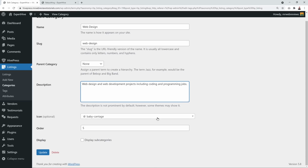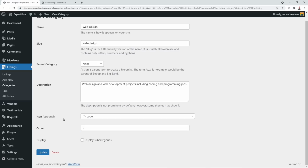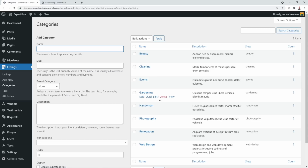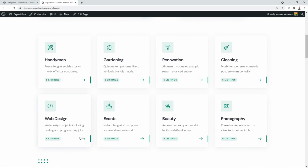And as you can see, we have an icon. You can select an icon here, custom icon. So let's say code. And there you go, maybe coding here, just like this. This would be fine. And just click update. Now we can go back to our categories. And as you can see, we now have web design as part of our services. So if you go back to our homepage and refresh quickly, as you can see, if we scroll down, we now have web design as part of our different categories.